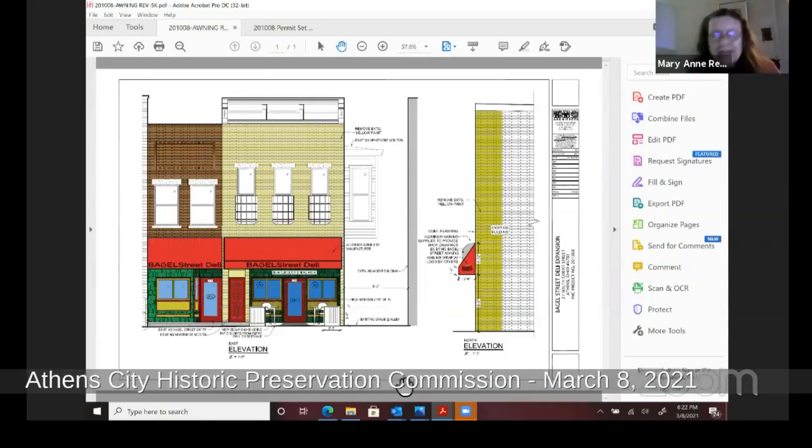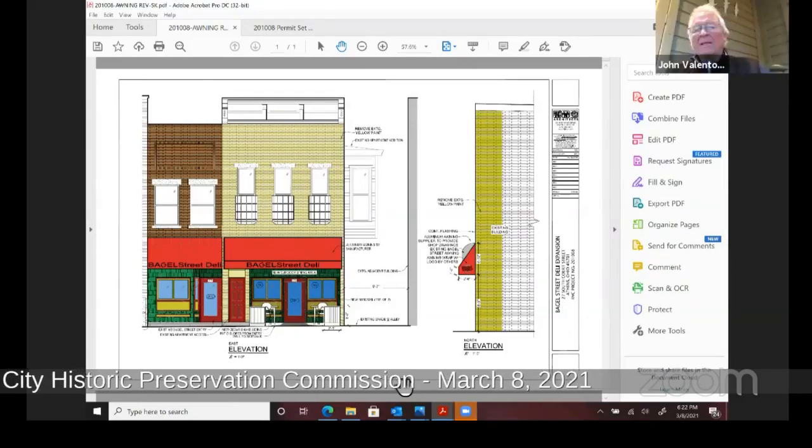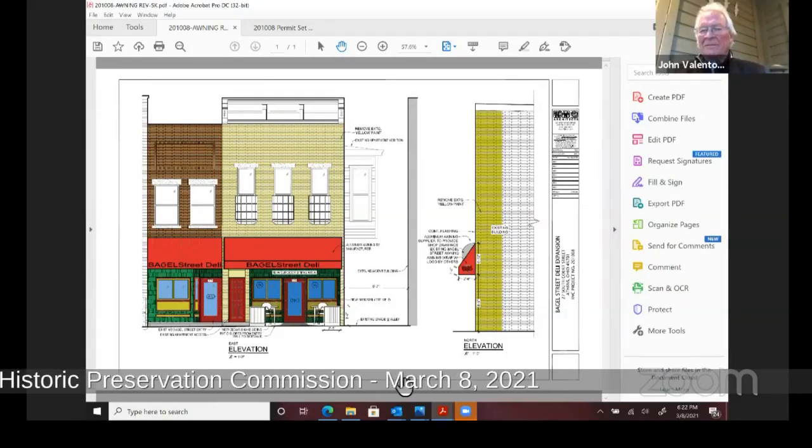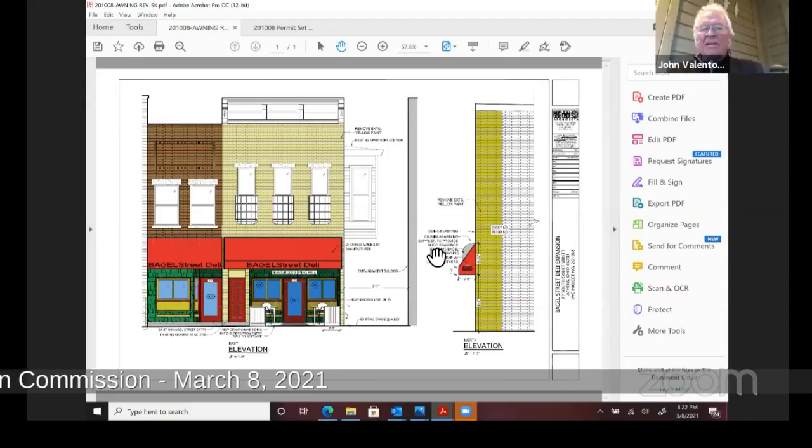Thank you. That looks really good to me. Okay. And that really meets the Secretary of the Interior standards much better. So thank you. I think each one of us now has had our comments here. So thank you very much.